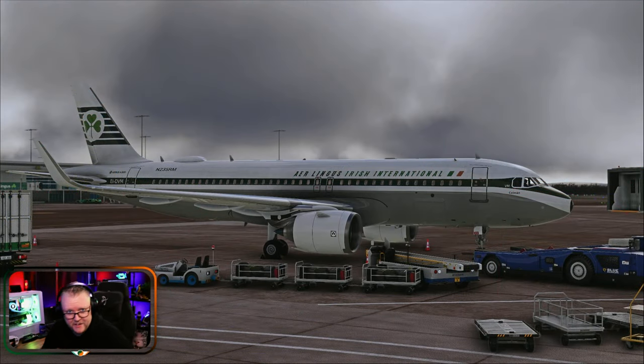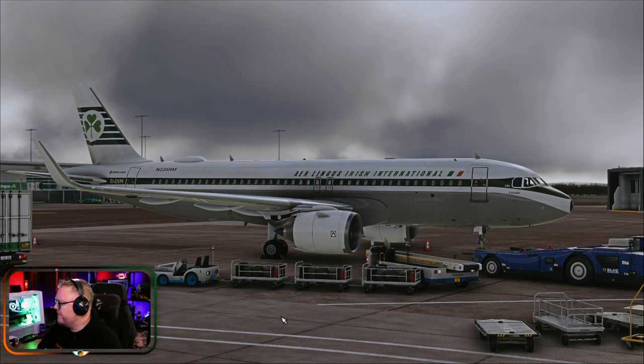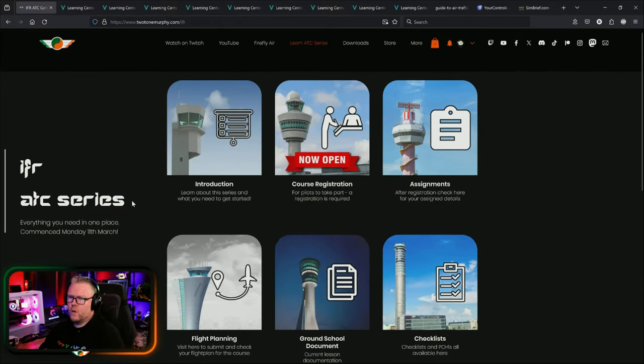Right, we're going to go over to this screen now. I just need to get myself set up here so I can actually see what's happening. So we've an aircraft here on the ground at Dublin Airport, and this is of the fly-by-wire, but we'll be checking this out later. What I want to do, lads, is start off with our course material.